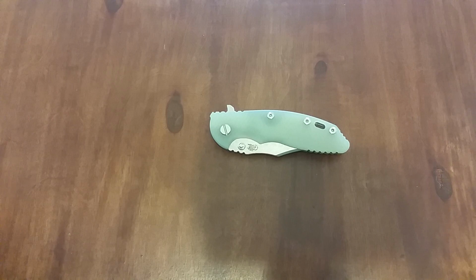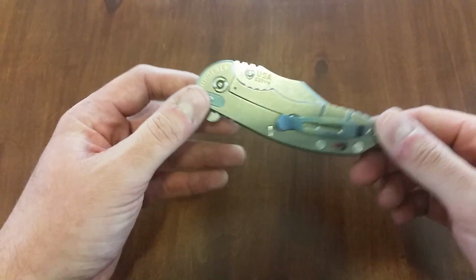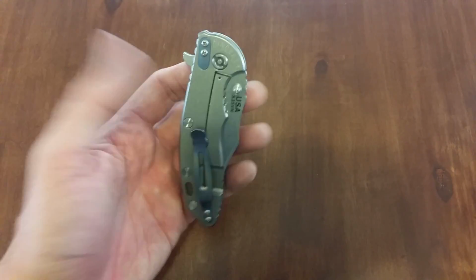I am sick. I apologize. My voice sounds terrible. I've been sick for the last 2 days, so I haven't been shooting any videos lately because of that, but I wanted to shoot a video on this XM-18 because this is going out in the mail tomorrow. I am trading this off.